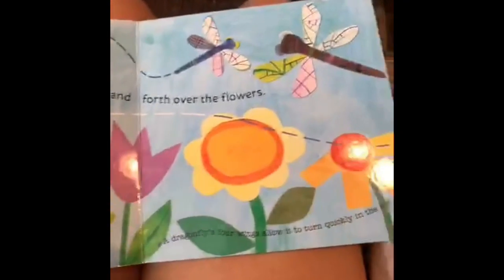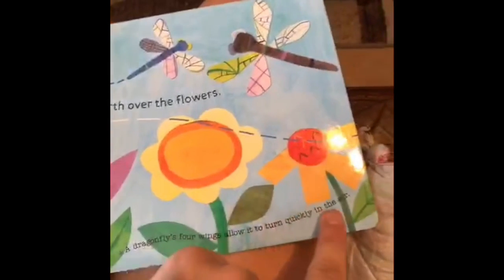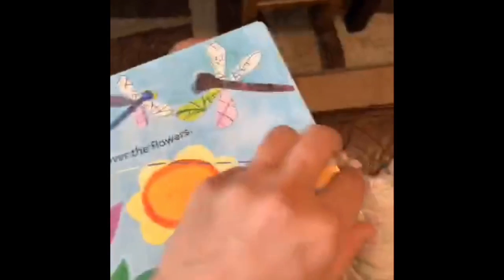Dragonflies swoosh back and forth over the flowers. A dragonfly's four wings allow it to turn quickly in the air. Zoom, zoom, zoom! Pew, pew, pew! Whoa. Dragonflies. Ooh, a spider is spinning a sticky web. Ooh, can you count 8 legs?